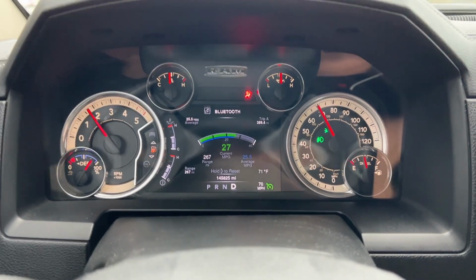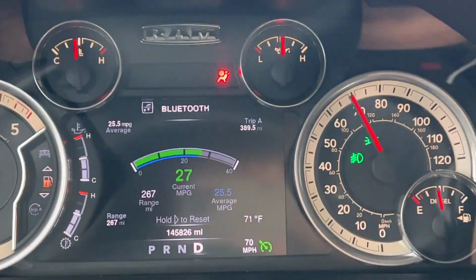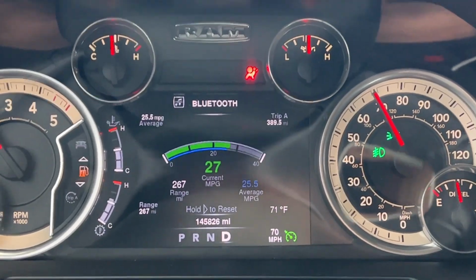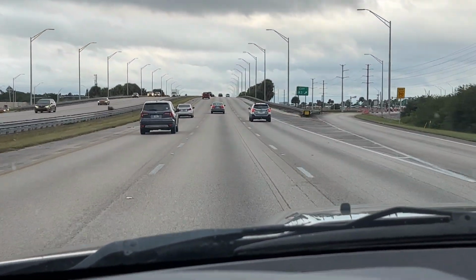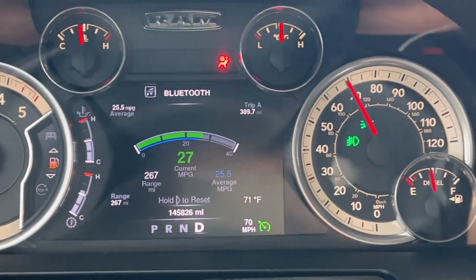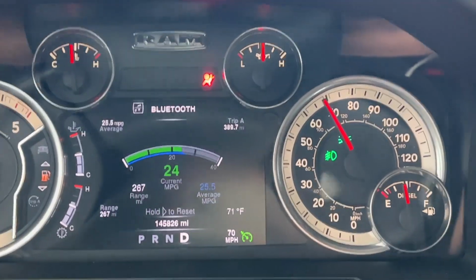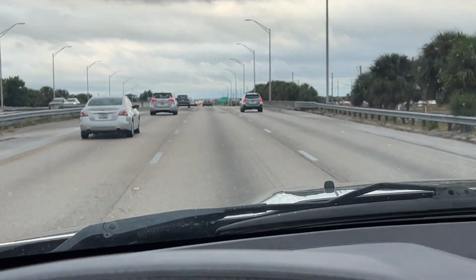All right, and here is, like I was saying, this seems a little bit more realistic, 27 miles per gallon. This is usually where it likes to sit when I'm cruising around that speed. You can see here, pretty flat, and then we're gonna go up this little slight incline over here for this overpass. And you can see it's gonna drop. Obviously that's a given, but it's being a little bit more true here on this section of road.